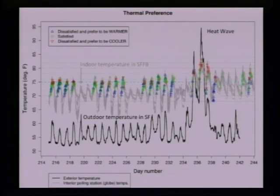So I actually looked at this. I wanted to see if people were satisfied in this building when it actually experienced one of these heat waves. What you're seeing is the outdoor temperature over about 4 weeks, and then the indoor temperature of 15 polling stations. Those are those light gray temperature profiles. And then layered on top of that is the subjective assessments of the building occupants.